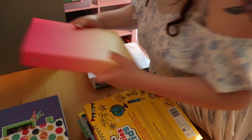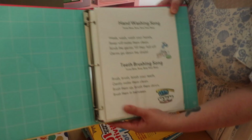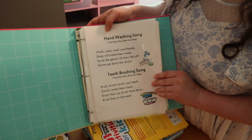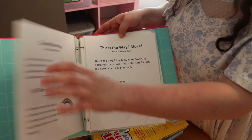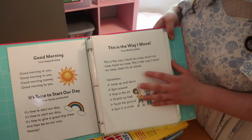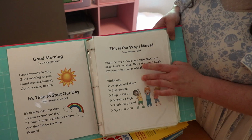And then this I actually made for Athena myself. So it has different songs. There's the hand washing song, the teeth brushing song. This is a good morning. It's time to start our day. This is the way I move. So this is something I like to do before we get going on homeschooling.